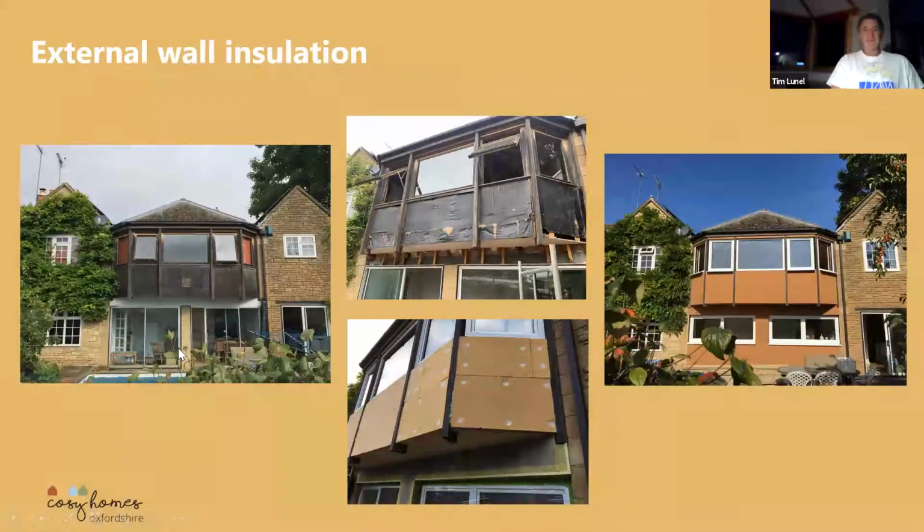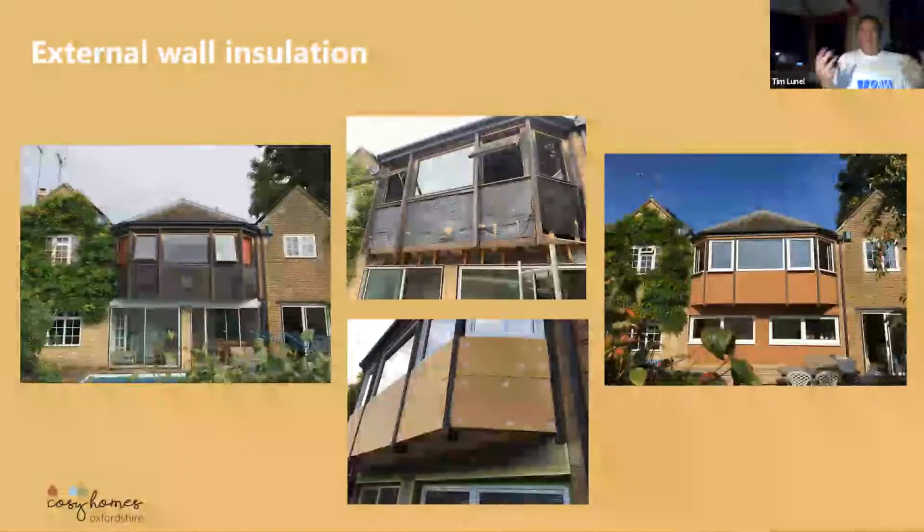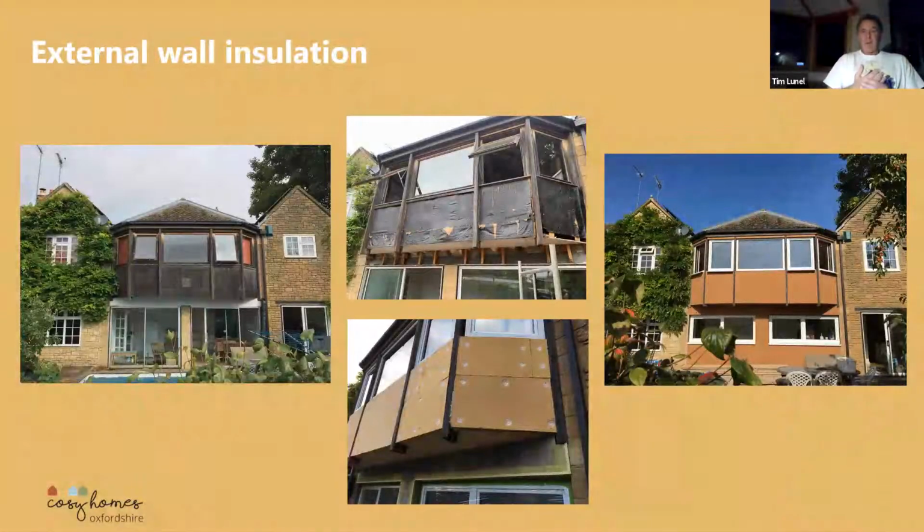So that level. The thing which I found most interesting going through the Cosy Homes process was this area here, which we added in '96. This was an open balcony before then, and is now the main room and has views out, which you might have seen earlier before it got dark. It's one of the rooms we really like in the home. But actually, this was built in 1996.